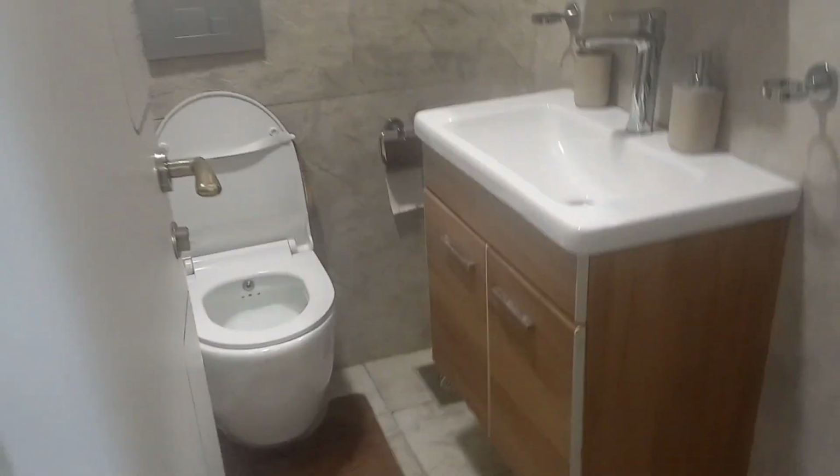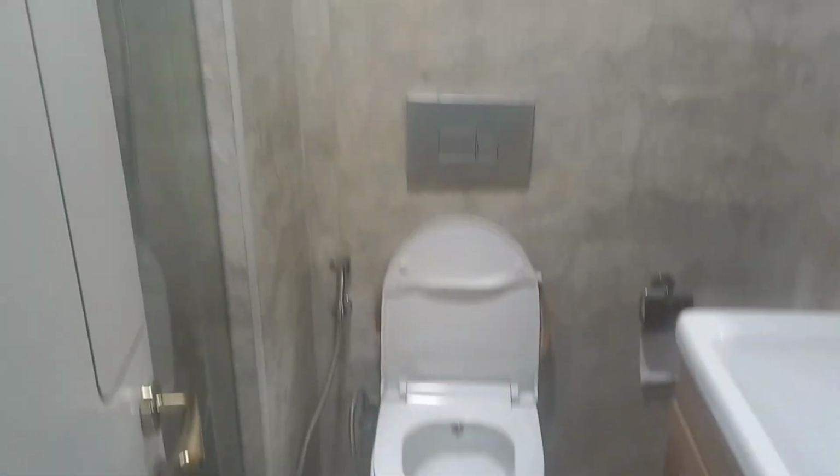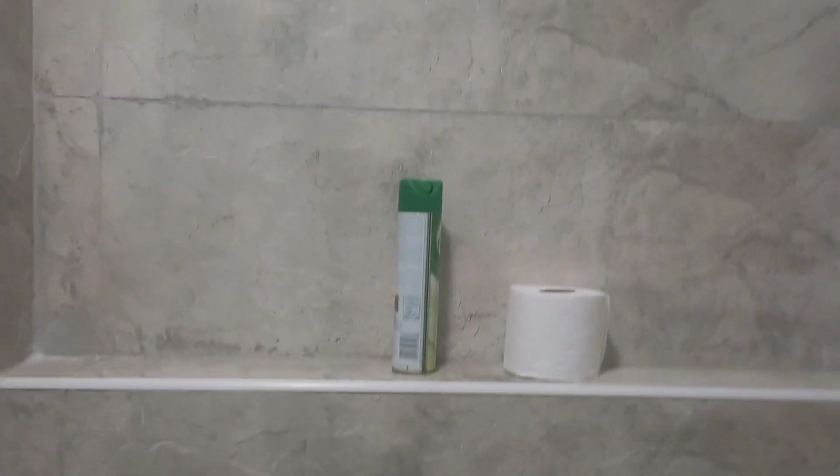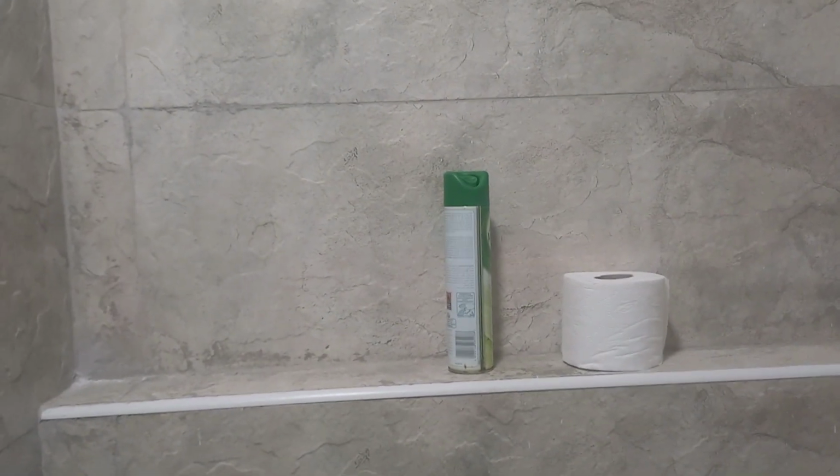This is how the washroom looks. When you enter straight, the potty is there. They have nice towels. This is where the extra tea roll is, and the air freshener. The tea roll itself is put here.